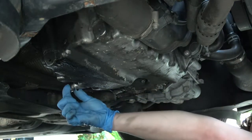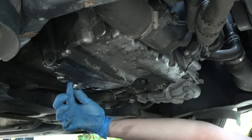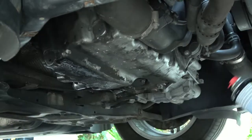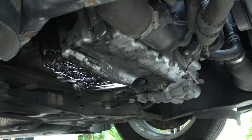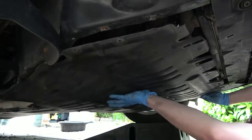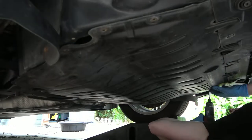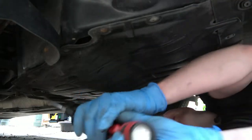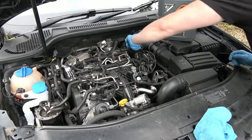New drain plug. And proper cleaning. Underbody tray back in place. Fill the engine with engine oil.